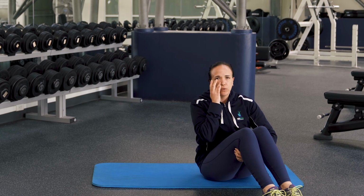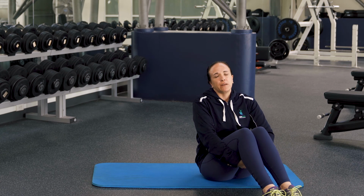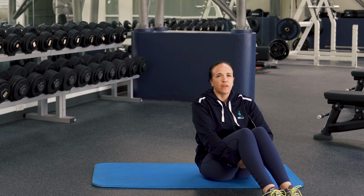However, I always recommend that new mums go see a pelvic floor physiotherapist or a women's health physiotherapist, just to make sure that they're on the right track and they're doing the correct exercises.